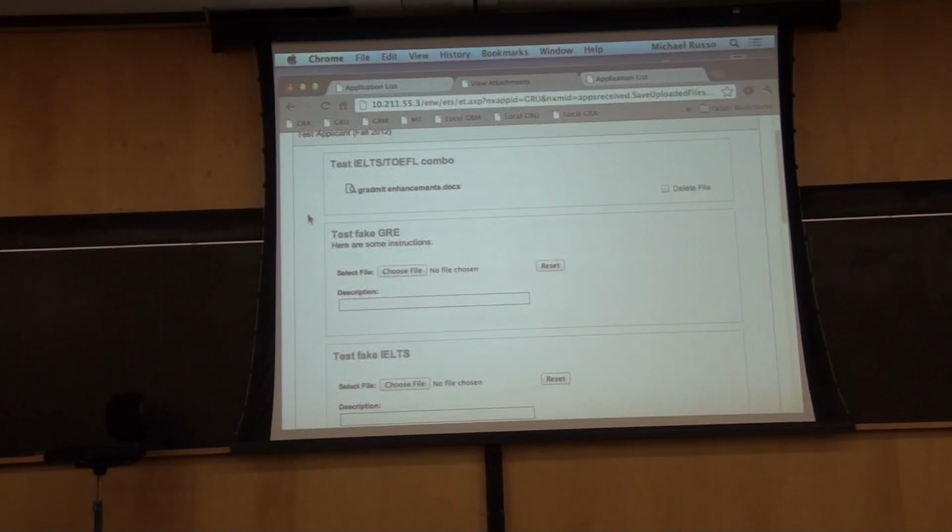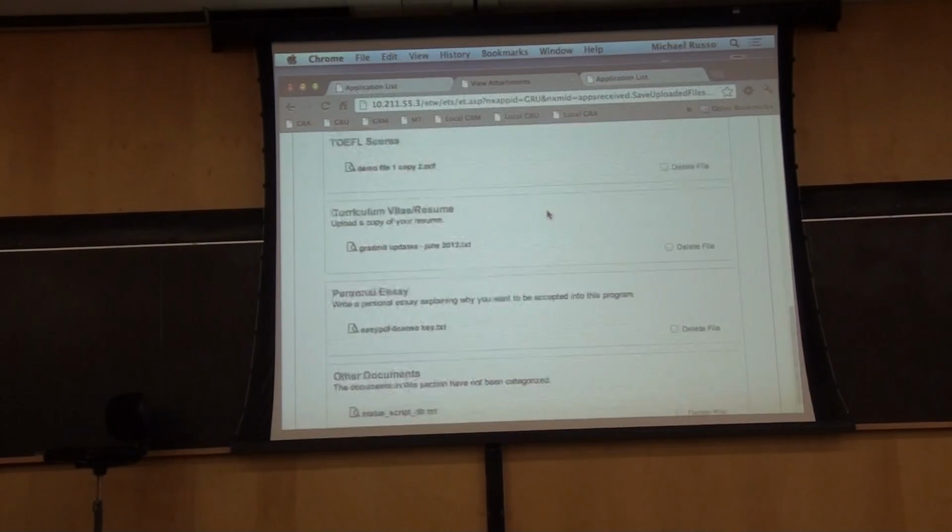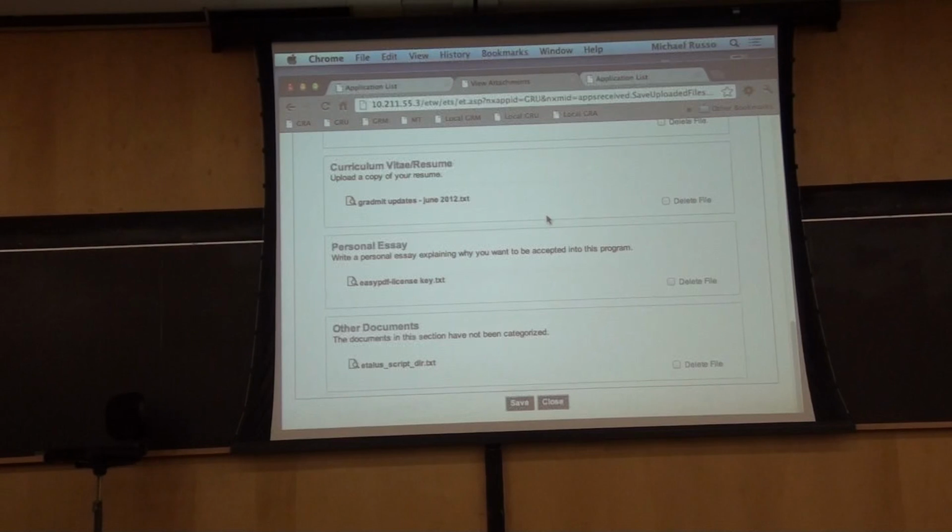But with that said, there is no reason why there couldn't be a save link right here, so that as you did it, let's say I chose a document, click save, it would just send the document, and then the page would refresh with the document uploaded. So if someone makes a note of that, I can add that to the list of things to do. It's a very long list, so I can't promise it's going to be, but that's a good idea.